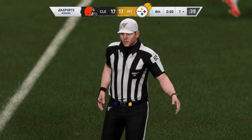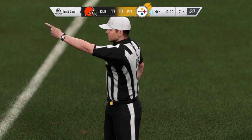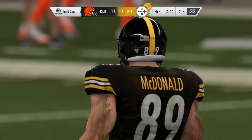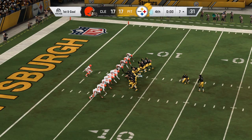Boy, Charles, what a critical call in a tie game late. You want to have the tight coverage. You don't want to cause the penalty. Pass interference in this case. Remember, it's a yardage foul in the NFL, a spot foul where it occurs.